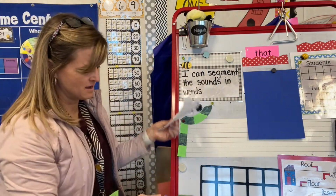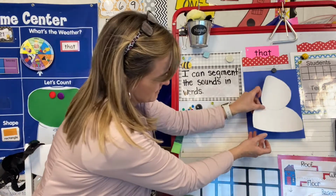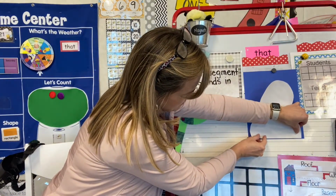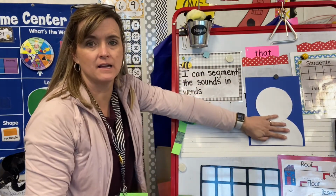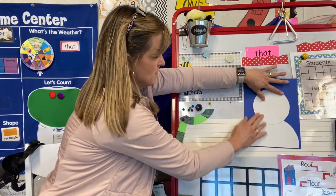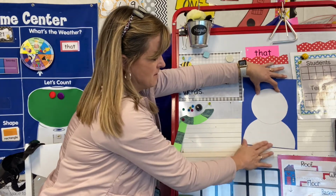And then I'm going to glue it right to the bottom of my page. I'm going to glue my snowman, glue him all the way to the bottom of the page. Did you see how I did that? I glued him almost all the way to the bottom. There's a little tiny bit of blue showing, but not very much. I glued him all the way to the bottom.